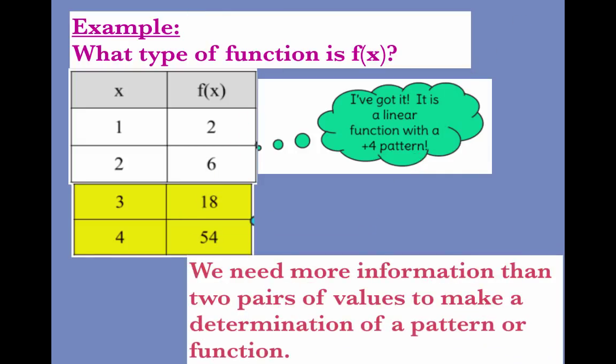Nope, it's not. We need more information than just 2 pairs of values. So if you have a table with just 2 values, you cannot decide what kind of pattern it is. You need at least 3 to start figuring out a pattern. That's so important to note. Like if you're trying to figure out if something's linear or exponential, you're not going to figure it out unless you have a couple more table numbers, or else it's going to be way too hard.